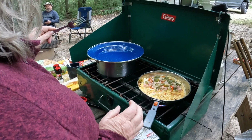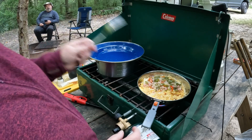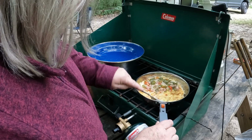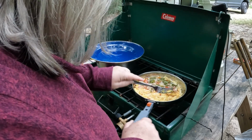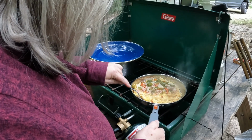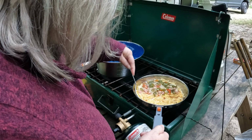Okay, is it working? Yeah, but here's where things could and probably will go horribly wrong. I didn't bring a spatula, so I'm making do with the fork. So we'll see if I can get this folded. Okay, it's probably not going to be pretty.